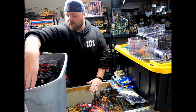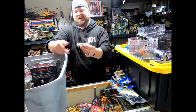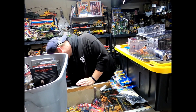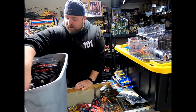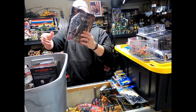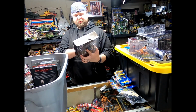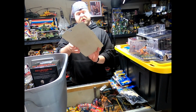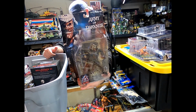Sid, I don't know why I kept this many. Here's another El Camino. This stuff falling up my leg. This I picked up. The back is all gone, so the card is trashed. Might as well just open it. But this is Evil Ash.